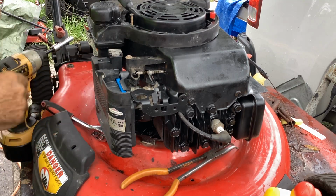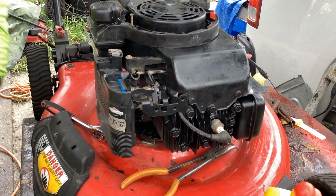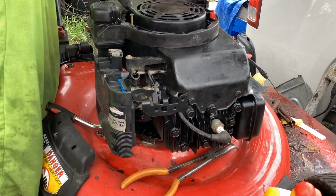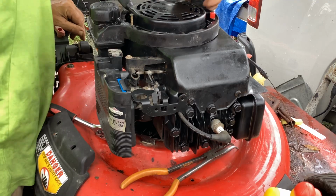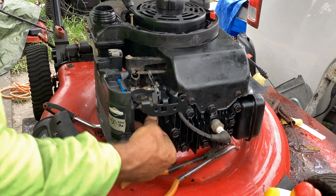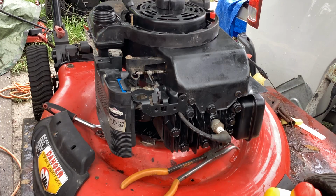This is also on this cover. Okay, we're pretty much level here. Let me check the oil. Okay, it's got enough oil and it's golden brown. We just got to fuel it. We'll do that up here, that way we can see if we're leaking gas through the bowl. I hope we don't.